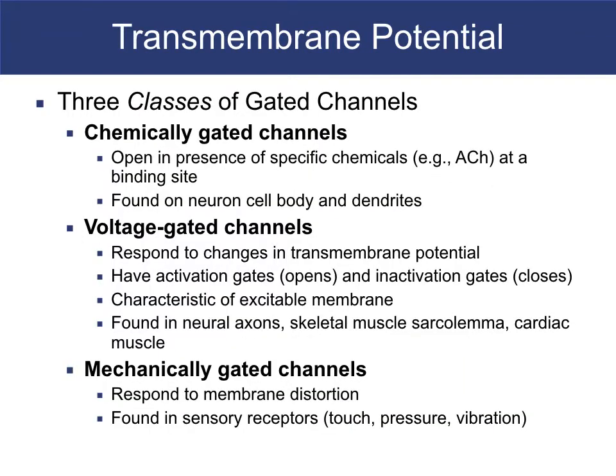All right. In the course of these, here's 3 classes of gated channels. Okay. Now, I told you that there are these gated channels, and some of them work only in the presence of certain chemicals, like acetylcholine. Remember back when we were studying muscle connections and the neuromuscular junction, the action potential came down the nerve, and it caused those vesicles to open up and release the acetylcholine out into the gap, and the acetylcholine went across the gap and opened up some channels on the other side, remember? Okay. Well, that's the same thing that goes on here.